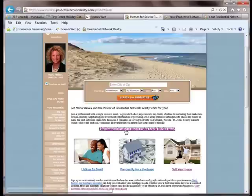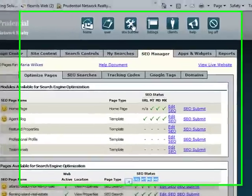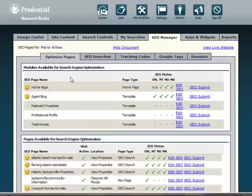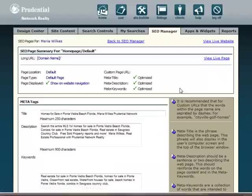So let's go behind the scenes now and see where we need to enter those meta tags. If you click on the Site Builder tab and then over to the SEO Manager, you'll be taken to this page. This is a summary page of all the pages you have that are available for SEO tags, for meta tags. Now you'll more than likely see that your home page has been optimized, and we did this when we first rolled the platform out, so there is some default information set up for you already. Let me show you.